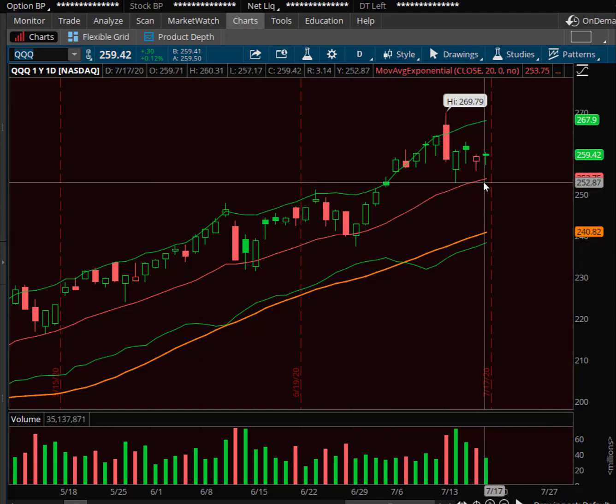If we get below the red, that 20-day EMA, that's where I become more cautious, and then the target immediately becomes the 50-day. So bulls have the edge this week.